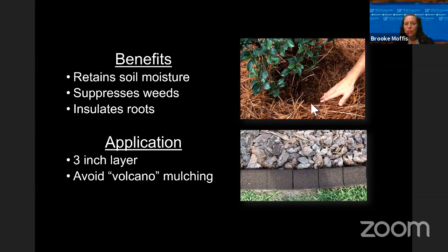All right, so the first image that you see here is a nice thick layer of pine straw mulch. Actually, it's probably a little bit too heavy. Some of that needs to be pulled away from the base of the plant, but I just wanted to show you one of the common mulches that we use here in this area. And then these are the large pine bark nuggets. These were actually my pine bark nuggets that I purchased, the really big ones. So again, they're still there to this day.